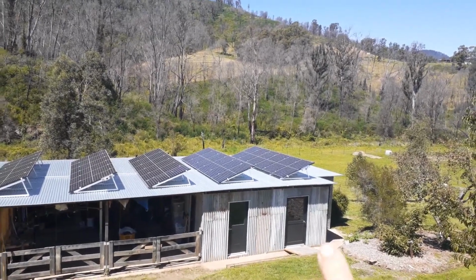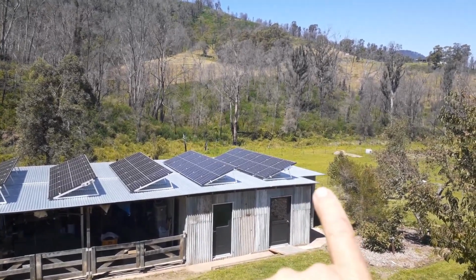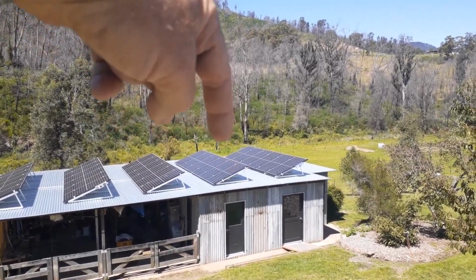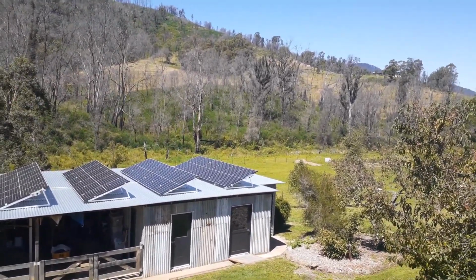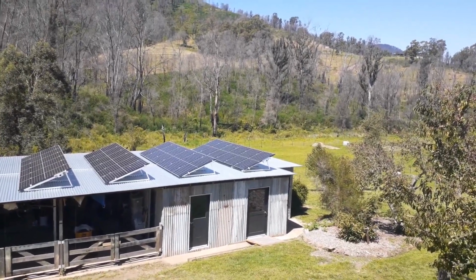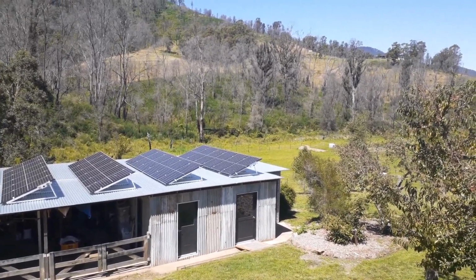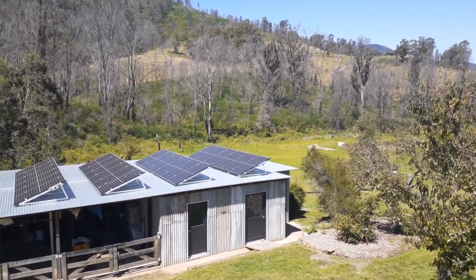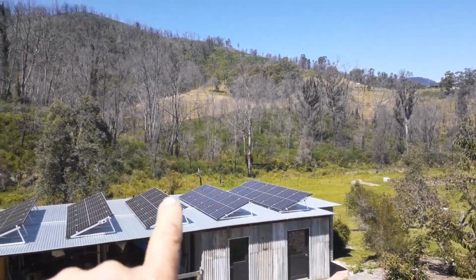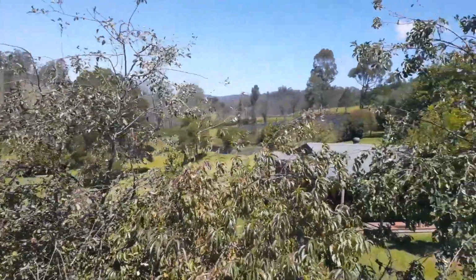We've got our generator shed just around the corner. Our battery shed just around the corner here. We've got a brand new backup diesel generator, so if the battery storage gets a bit low, 80% or less, the generator will automatically kick in and bump them up in charge. And this whole system here, she goes over to our lab.